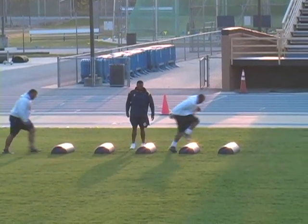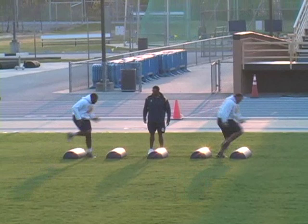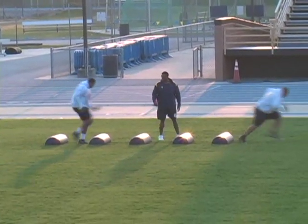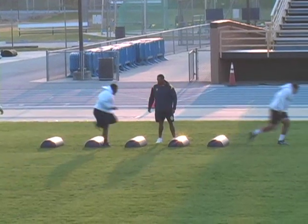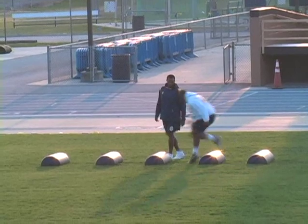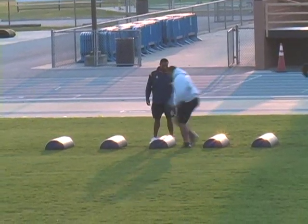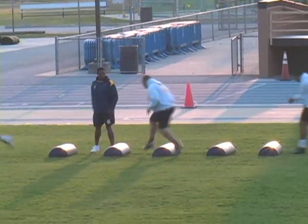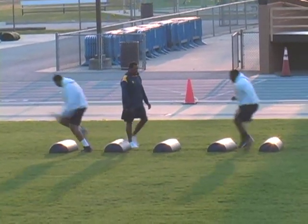We'll mix up the drills. The first one I like to do is the one you just saw with one leg in. Then I'll graduate into two legs in. But I want to see rapid fire. I want to see feet chopping. I want to see arms pumping. I want to see flat backs. As you can tell, some guys are doing it absolutely great. Others aren't doing as good as I like. And I like to coach them to do it the right way.